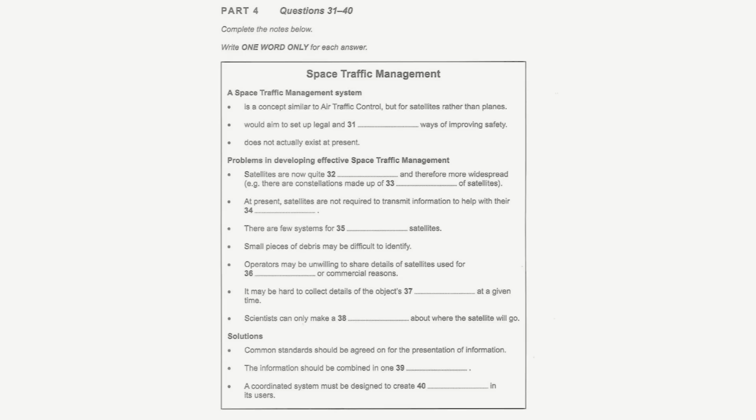So we need to establish shared standards that we can all agree on for the way in which this information is presented. We already do this in other areas of science, so although this is a challenge, it's not an impossible task. Then as all this information's collected, it needs to be put together so it can be used, and that will involve creating a single database on which it can be entered.